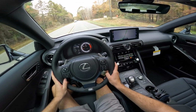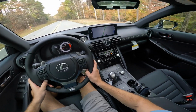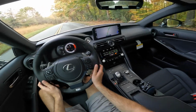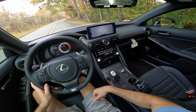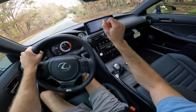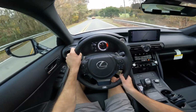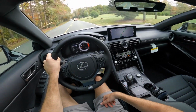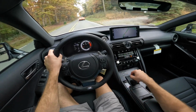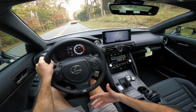But this is what it's like to be behind the wheel for the IS350. Definitely a nice layout. We have a lot of simplicity to it, but I like all of the features. Everything is laid out very well, so it's easy to use. Even while you're driving, you can quickly get to all the functions that you would like, which is nice. But it gives you a nice premium interior, especially for the price again, and just an overall great drive. So this is something, again, that would be an excellent daily driver, something to have for several years.